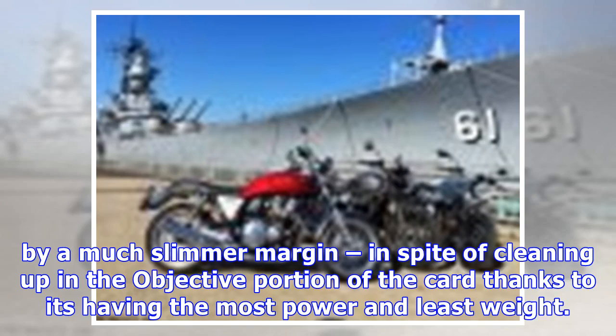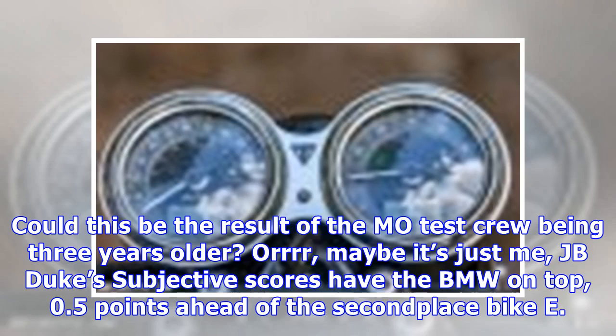Add it all up, and the bike that beat the CB and Guzzi Griso in our last retro roadster comparo finishes last this time on the Motorcyclist scorecard, albeit by a much slimmer margin, in spite of cleaning up in the objective portion of the card thanks to its having the most power and least weight. Could this be the result of the Motorcyclist test crew being 3 years older?